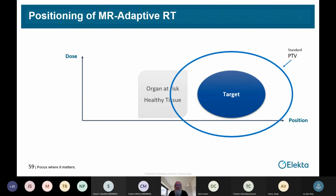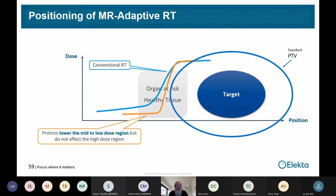But because of the uncertainty where that target is, we have to have this big planning treatment volume we have to give radiation to, and that means we're going to be giving radiation to this healthy tissue that we really don't want to. So you see that's right in there. And if you use protons, well, that's great. That's going to give you a better curve, but it's still got to go through that healthy tissue because you've got to irradiate this whole thing.